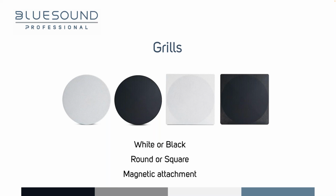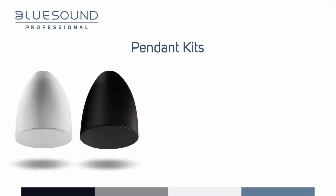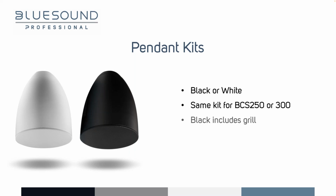Likewise, an optional extra is a pendant kit to convert the ceiling speaker into a pendant mount speaker. As you can see, they're available in black or white. It's the same kit for the active speaker or the passive speaker. So inside that pendant casing, there are 2 cables. One terminates with an RJ45 if you're using the 300 active, and the other one terminates with a pluggable Phoenix connector that you can use if you're putting the passive BCS 250 in it. The black pendant kit includes the grill because you won't have got that with the speaker as standard. The white one is very slightly cheaper and does not include a grill because you got that with your ceiling speaker.